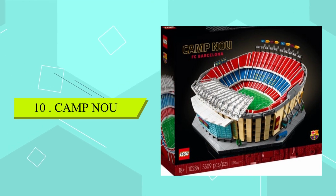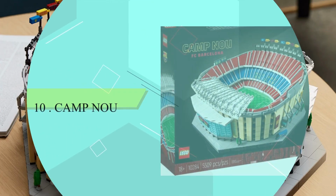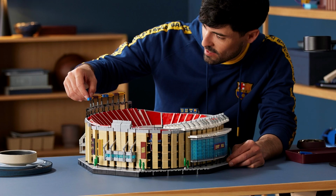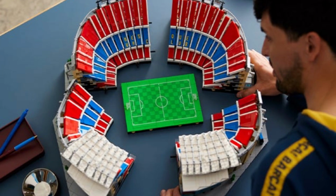This set was released in 2021. You'll see a whole bunch of sets from this year on this list. It retails for $350 and includes 5,509 pieces. Now, this is a LEGO recreation of Camp Nou, which is the stadium for the football team FC Barcelona.